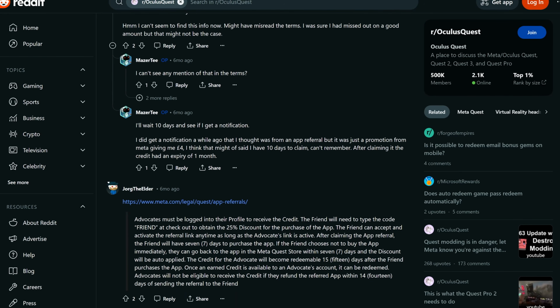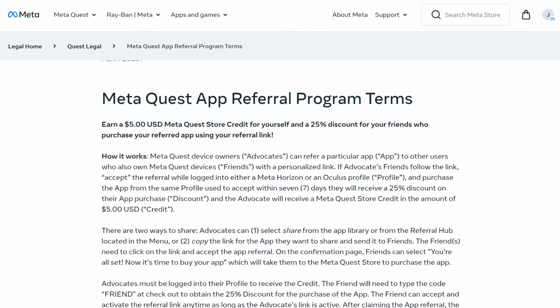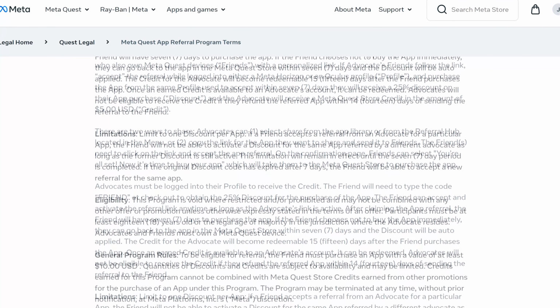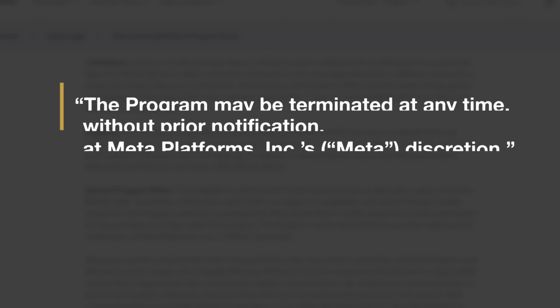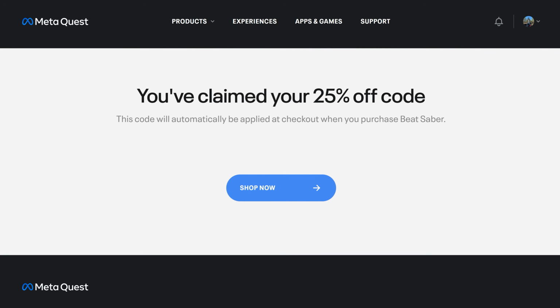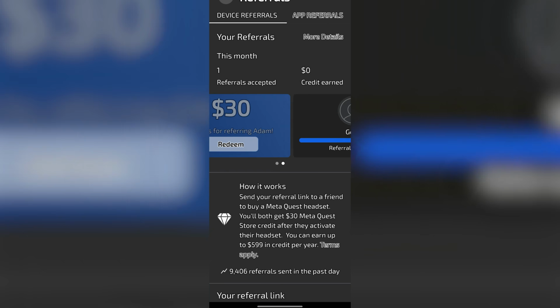But if we refer to Meta's own page about their app referrals, it still looks like this thing is thriving and alive, encouraging people to earn a $5 store credit and give your friend 25% off. But it does say many times throughout it, program may be terminated at any time without prior notification. It means that if you've been utilizing this and you need to redeem some credit now, it might be a smart time to do that in case they really do pull the program. Or if you're out there and there's some games you wanted to get and you wanted to utilize this program, now might be a good time to do that.